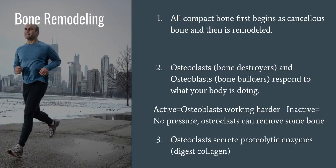And the opposite, if you're inactive and you just chill and do nothing and watch Netflix all day long, then you're getting no pressure to your bones, and your osteoclasts actually start removing some bone. Again, you're wondering, why in the world did God make osteoclasts if they're just going to remove bone and make you weak? We'll talk about that in the part 2 lecture on Monday.